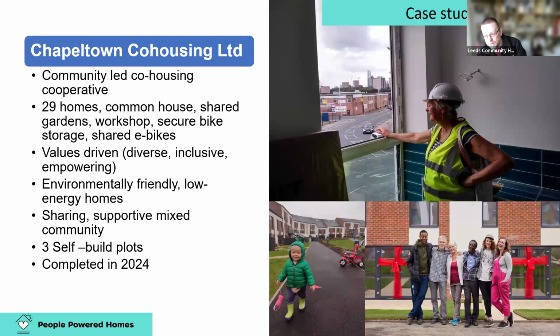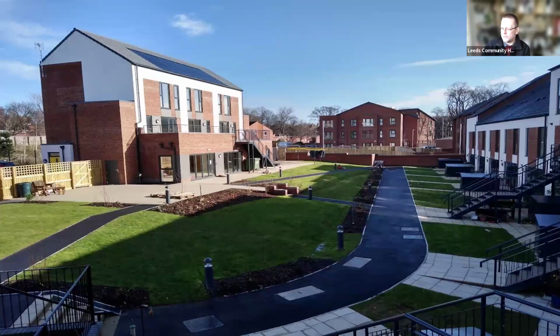It had a focus on environmentally friendly homes, and different families had a say in how those homes were designed and developed. So from a very early stage, the architect worked with us on all the different potential mixes and types of homes, how those houses were laid out, and then later on, how the fit out looked, what the kitchens looked like, whether people had gas cookers or induction hobs and things like that. And lots of really important personal decisions were made that changed how people's homes worked. There's also 3 self-build plots as part of this community. And if I move on to the picture there, you can see how some of the principles of co-housing are exemplified in there.